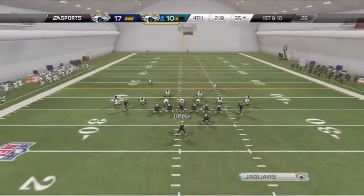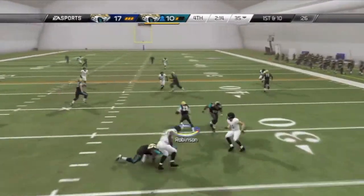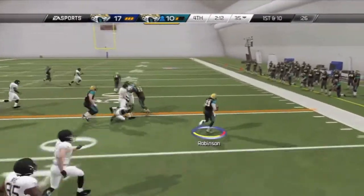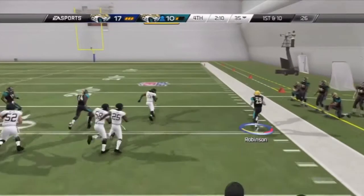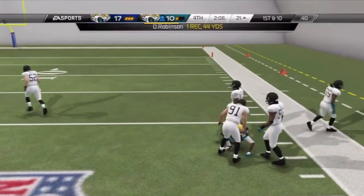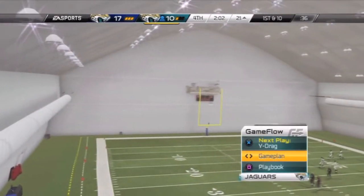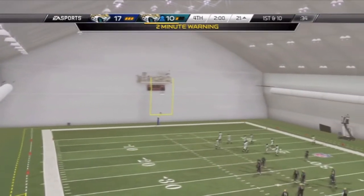Robinson here is going to get the screen play. Delian takes a big hit, but that's okay because he led the defenders away, and now Robinson's off to the races for a second consecutive time. He dukes back into the field. No, he doesn't. He tried to duke back into the field to play, ended up taking a big old shot. That gets us to the 2-minute warning.